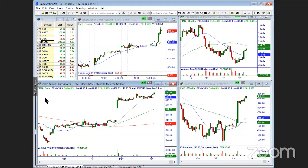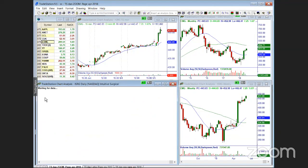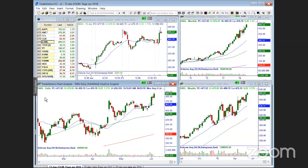Yep, we knew this pattern yesterday on CMG. We were also looking at ISRG, and I would have pulled the trigger on that, but it was too spready. In CMG, I think we just weren't getting enough juice, but it's not like we were afraid of the patterns.